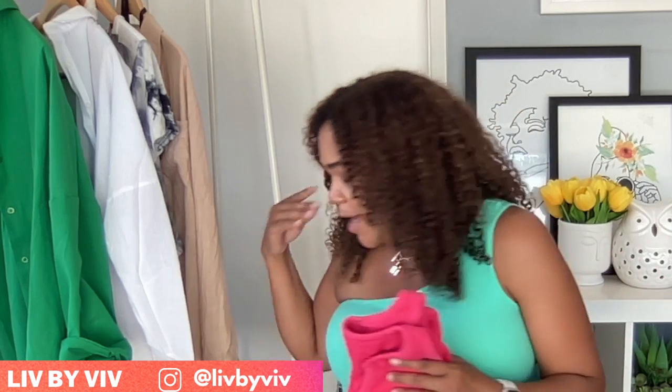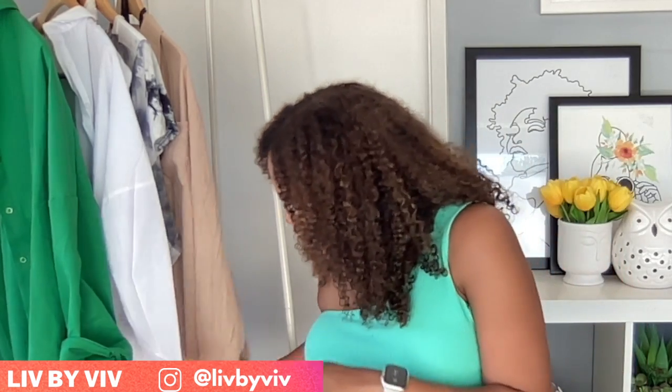So yeah, these are, I think, one of my best sellers, this set, the orange one that I have. I don't have it here, but you can go on the product and check it out. And also they have the set in white.